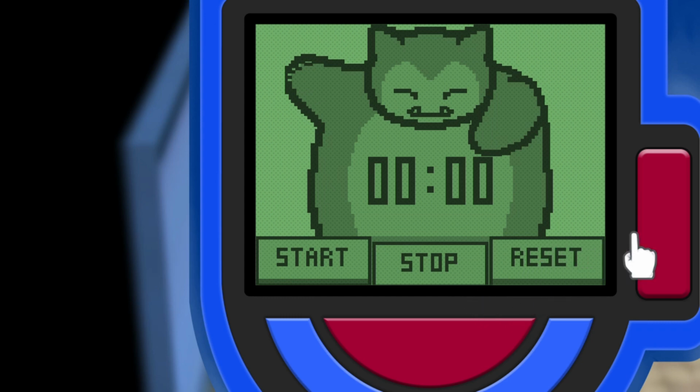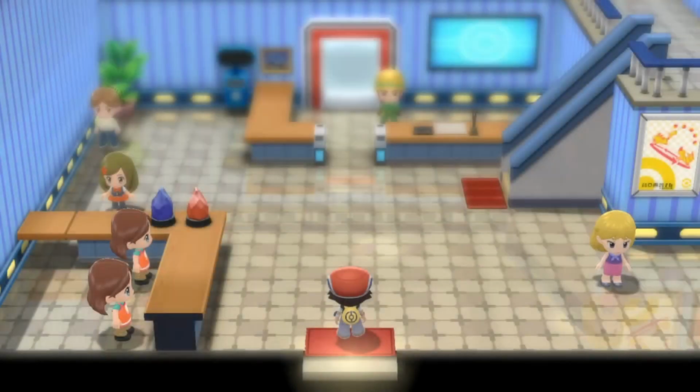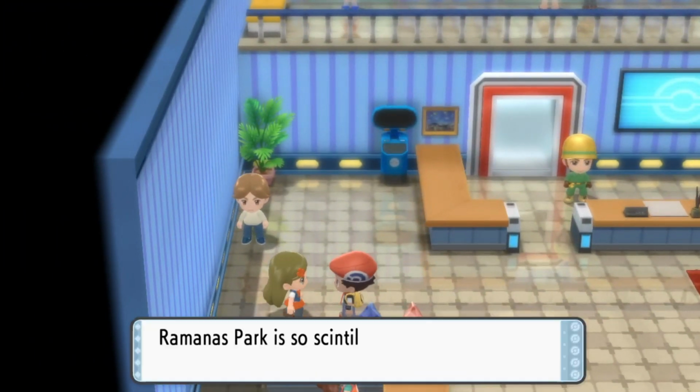Number 20. Color changer. Should you show the girl in Ramanas Park a Kecleon, she'll grant you the color changer app. Move the slider to change the backlight of the PokeWatch to one of 8 different colors: yellow, orange, red, purple, blue, teal, and gray. Once you've changed the gadget's color, it shows up in the new color in every other app until you revert it or change it to something else.